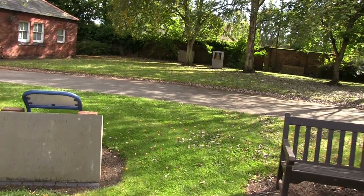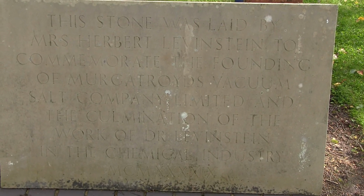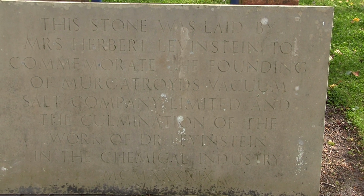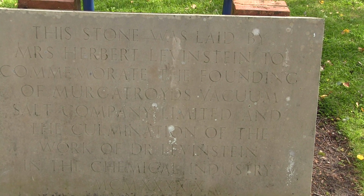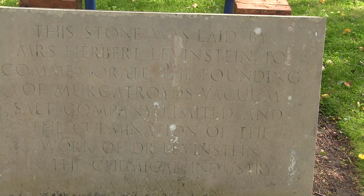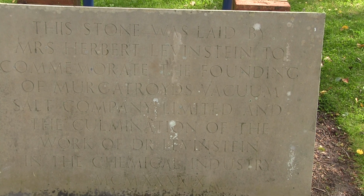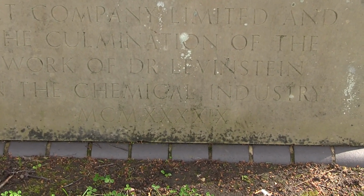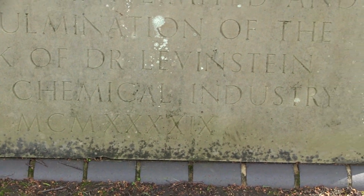That's what I've got, a stone here. What's this saying? So we can get a focus on it. This stone was laid by Mrs. Herbert Livingstone to commemorate the founding of the Murgatroyd Vacuum Salt Company Limited, a culmination of the work of Dr. Lenstein in the chemical industry. And then it's in Roman numerals, so I think M's 1,000 in it. C's probably hundreds. I don't know, I'm not that good at normal sums, but there'll be some bright sparks out there who'll tell us.